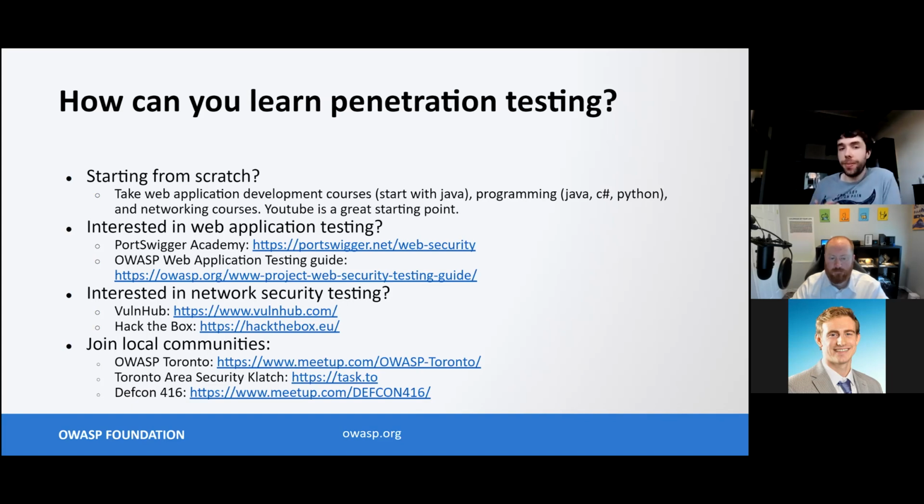If you're starting from scratch, I highly recommend you take development courses, really understand how people build web applications. Learn a programming language. No matter what you learn, whether it's Java, C#, Python, etc., it will come in handy. And once you've done those things, also do some basic networking courses, like know what the difference between TCP and UDP is, what the network stack is, how things communicate with each other.